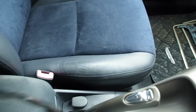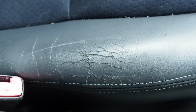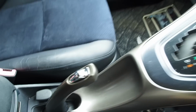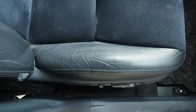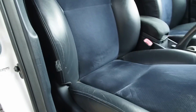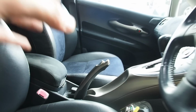And I don't know if it's real leather, but it looks like it is, because this is what real leather does. Okay. And this one as well. Usually the driver's seat will do this, because the driver's seat is the one that gets worn and sat on more. But definitely this one over here looks like sun damage or dry.